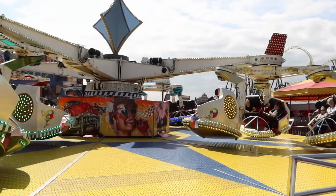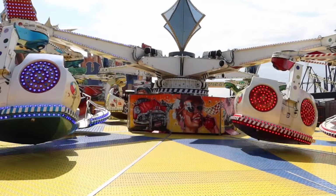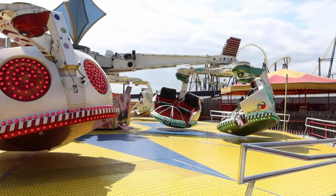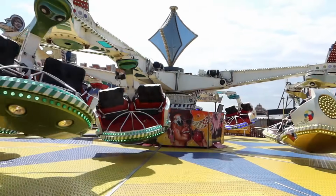Also, really pleased to see they've updated the lighting package on here for 2023 as well. Yeah, looking really fresh. I know you can't see it that well in the daytime with the sun shining, but yeah, it'll look really good at night.